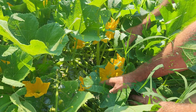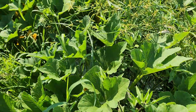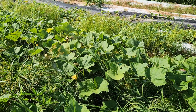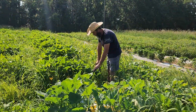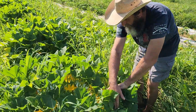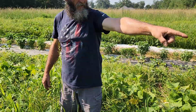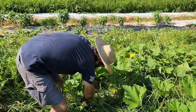Did you get my worker? My free labor. They bounce through. Sorry, but we don't use Roundup, and we do get weeds every now and then. Those are butternuts. Do you have a problem with vine borers with the butternuts also? As long as I spray Sevin dust once a week, I don't have an issue with them. We have plenty of white squash, and they are flowering. This whole row is white squash all the way down, and then back up to right behind you. And then the butternuts, they're coming along pretty good.